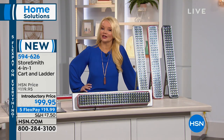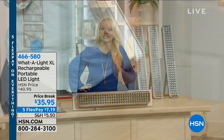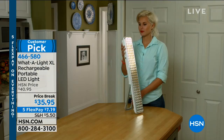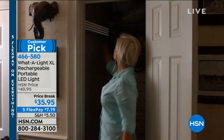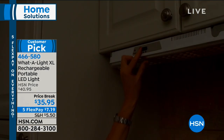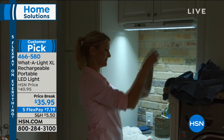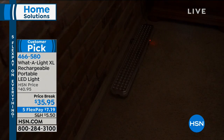But I tell you what, something we've gotta have in our home is a light that we don't have to worry about buying batteries for. Because you know how expensive batteries are. This is a huge customer pick. It's our Wada light. And this is a bigger, better, newer, and improved. And it is a huge customer pick at $40.95. We're doing it for $35.95 today. And we've also reduced the shipping on this.